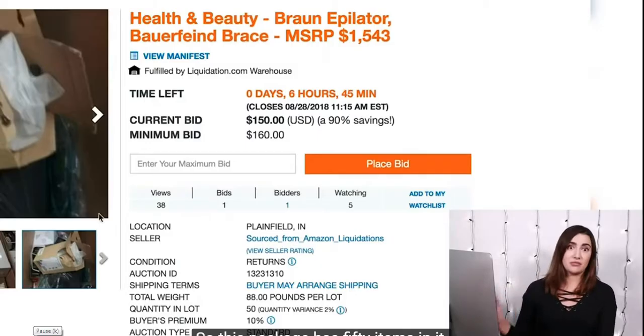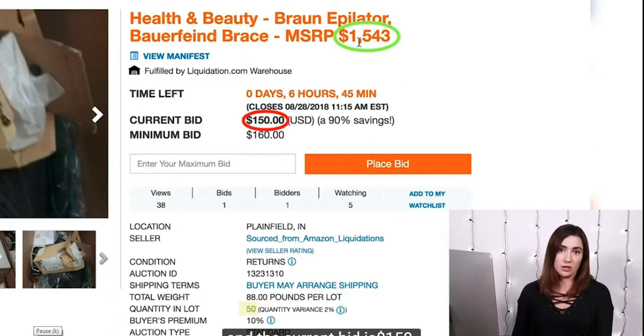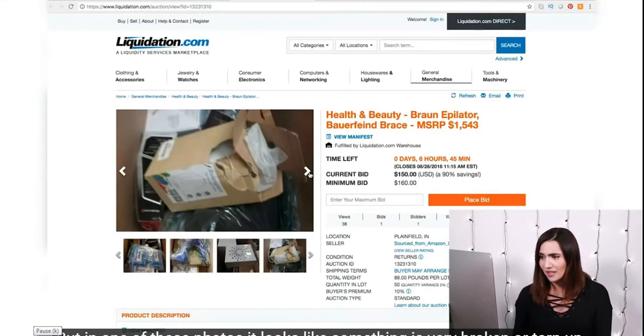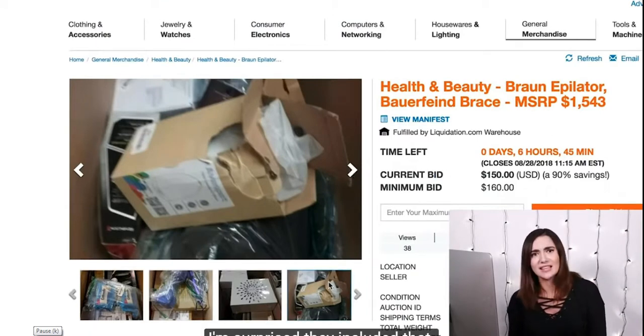So this package has 50 items in it, and the retail value is supposed to be $1,500, and the current bid is $150. But in one of these photos, it looks like something is very broken or torn up. That's a very revealing photo. I'm surprised they included that.